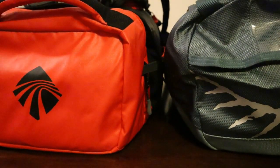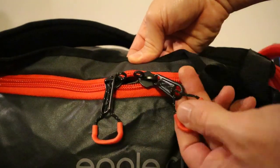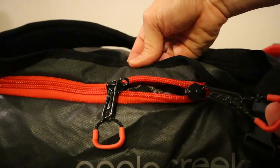And while not the most durable fabric available, the 600 denier coated polyester is going to be perfectly fine for the majority of travelers. They use large number 10 non-YKK locking zippers on the main compartment. They're a great zipper, but they're noticeably lower quality than the more expensive YKK zips. I wouldn't worry about this because Eagle Creek has a great full lifetime warranty on all their bags.